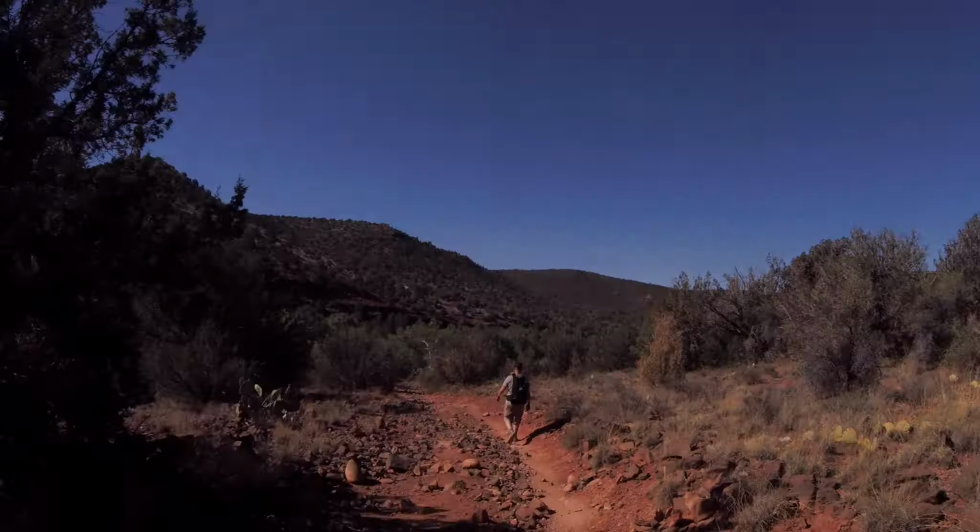Once you get to the gate, it's a short hike to the homestead and then Oak Creek. What's left of the homestead is a structure of stacked red rocks, and it's hard to imagine what it took to build this and live here at the time.